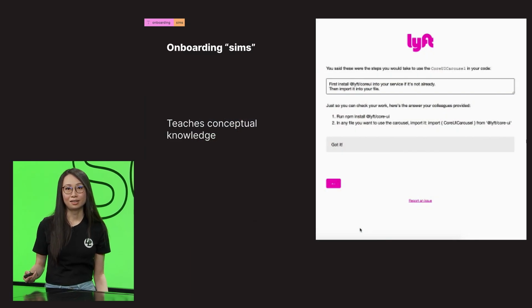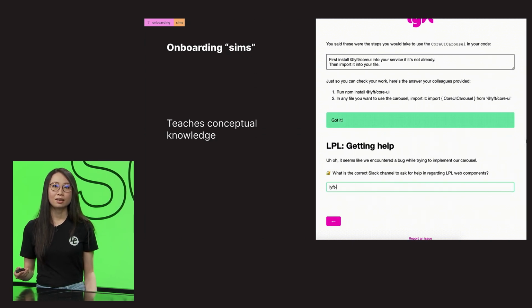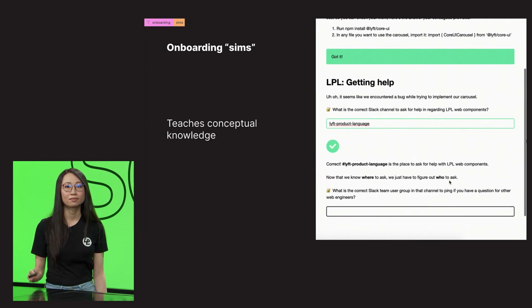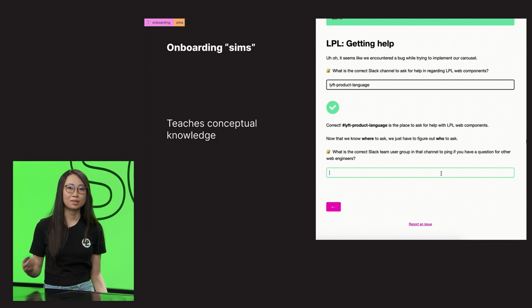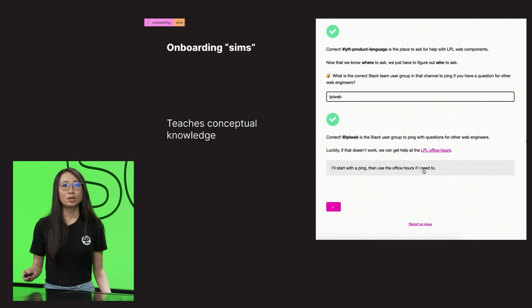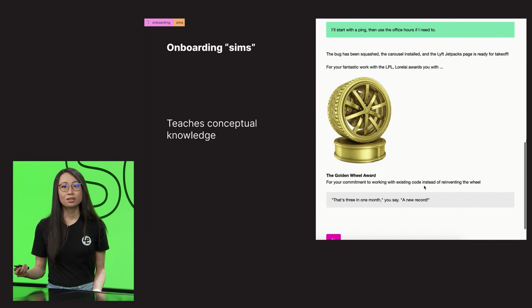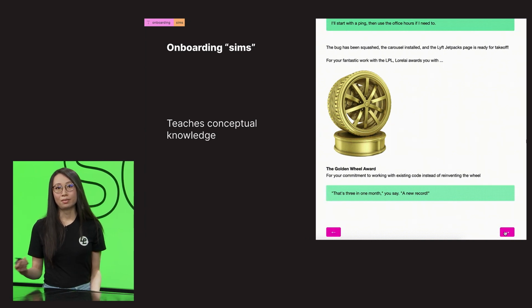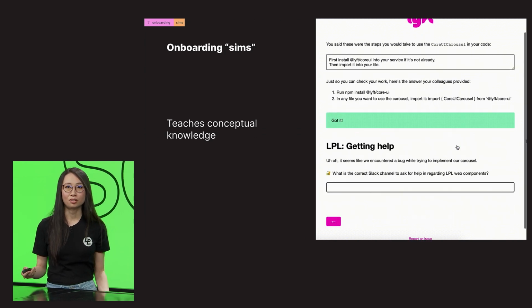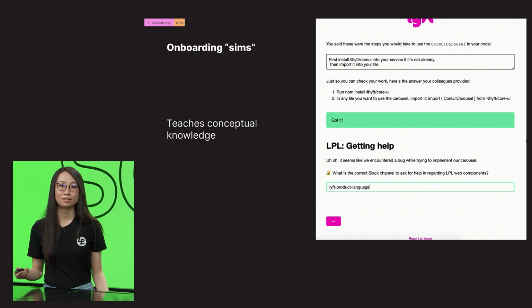What this actually looks like is, we have you go through this narrative where you're pretending to work on a project and you follow conversational prompts to discover LPL resources and learn about LPL. For example, one of the prompts is like, oh, you found a bug in this LPL component. What do you do next? Where do you get help? We guide you on finding the answer. You type in the answer into the sim, and we tell you if it's correct. Overall, we cover important conceptual knowledge like what is LPL, how to get help, and how to navigate documentation.